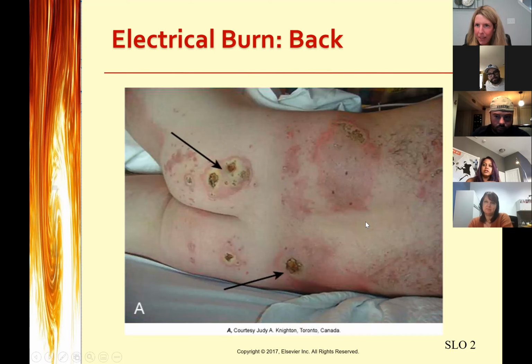Is that the entry? For this one, it didn't specify what would be the entry and exit. My guess is this would be the entry, just because it has the finite point, and then we have the various points of exit over here. But again, just an educated guess.